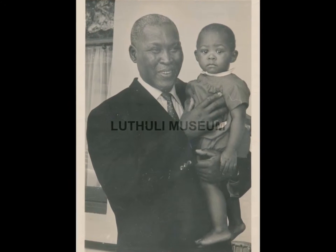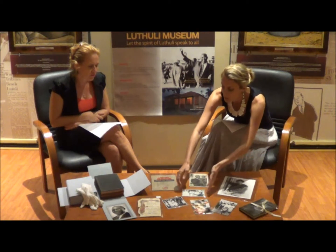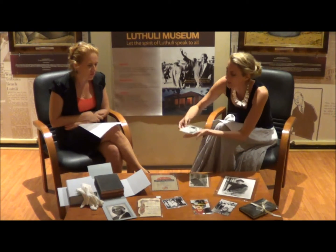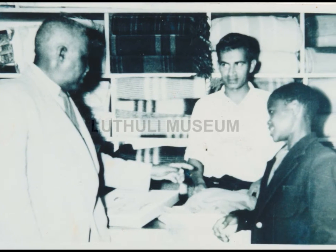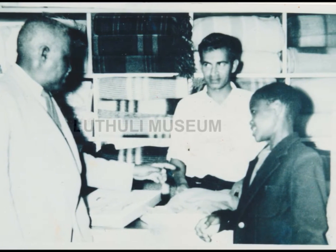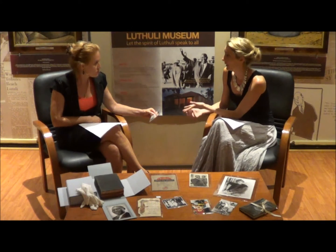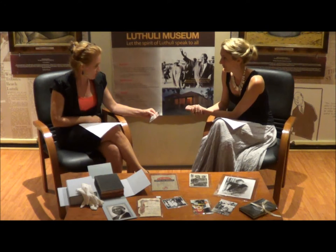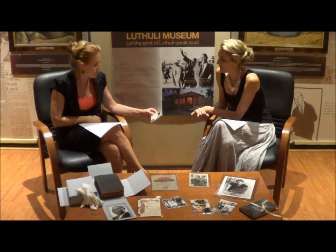And we also have pictures of Luthuli at Liberty stores, which is itself a very exciting place because that's where the ANC had several meetings. And that ties in with the Luthuli Museum publication about In the Shadow of Chief Luthuli. Fantastic. He had a close relationship with... He did. He had a very close relationship.